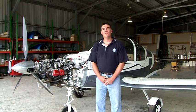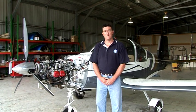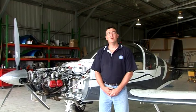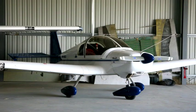Hi, I'm Paul Goward from Brumby Aircraft Australia, and I'm standing here in our factory today, Cowra, New South Wales, next to the Brumby Light Sport Aircraft 600 series. The aircraft is a derivative of an aircraft called the Go Air Trainer, which my father's company manufactured some years ago in Bankstown, New South Wales.